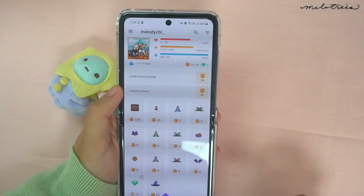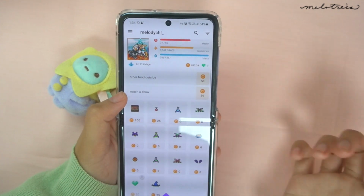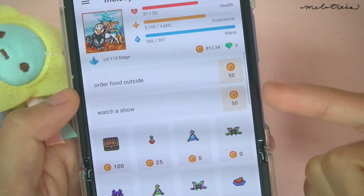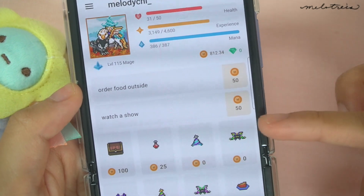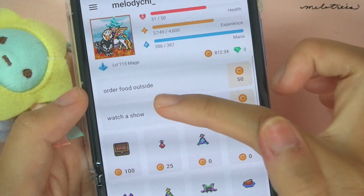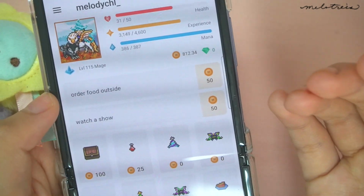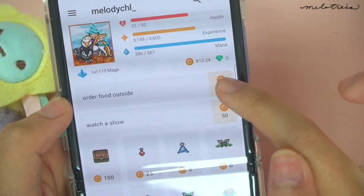In the rewards, you can buy clothes, potions, chests, whatever. But the real deal is you can set these rewards for yourself. So these things I made myself. I set the coin amount myself. I made the name myself. When I want to order food outside, which is not very healthy, I consider that a reward for myself. So I gotta spend the coins to do that.